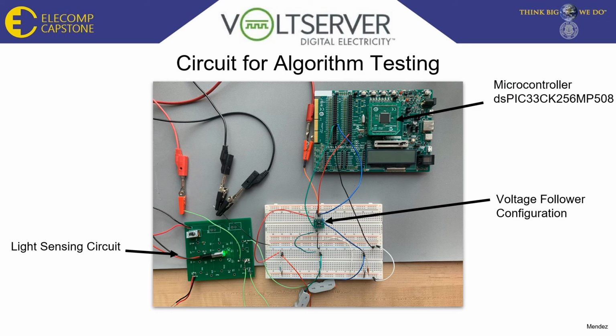Once the algorithms were implemented, this circuit shown was used to test the program. In the image, it can be observed how each colored channel was connected to a resistor. The voltage follower op-amp configuration takes the voltage found across the three resistors and is then connected to the three pins found on the microcontroller, which would be converted by the ADC module.